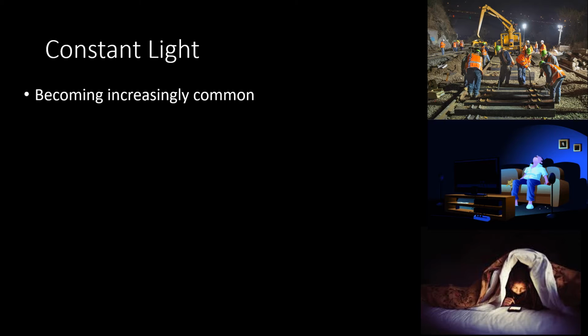One form of circadian disruption that is becoming increasingly common is constant light exposure. This can include night shift work and the use of TVs and smartphones at night or throughout the night. This prolonged exposure to light at night alters your circadian rhythm.